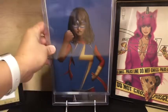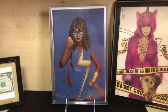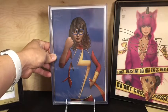And also there's this Champions #1, John Tyler Christopher negative space variant. Everything was cool. I believe the first set was Kamala, Black Panther, and Iron Man. Out of the three, I thought that this was the one that really stood out for me. So super happy to have this in a very high grade.